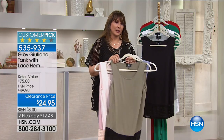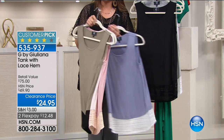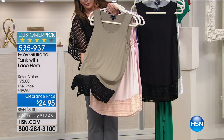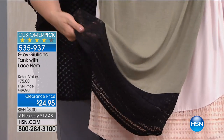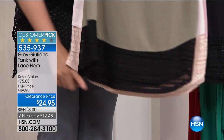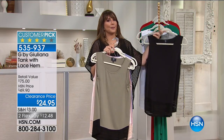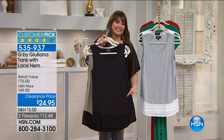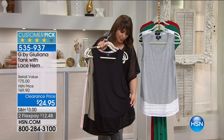Here is the olive color, which is that true green. It's a true olive. And then she did the hem with that bit of border lace. I'll show it to you on another color too. In this case, with the olive, she did it in black. Notice the curve to it. So it's very flattering. It's very clear you did not borrow a man's tank and you're wearing it. It's definitely girly girl, but still very versatile and a little bit sporty.